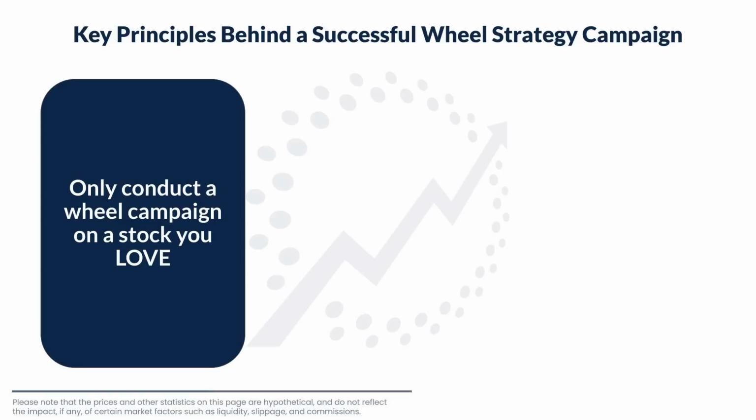And so before we wrap up, I want you to focus on what I consider to be the 3 most important principles when entering into a campaign of selling cash-secured puts. And by far, the most important of these is that you will never have a successful program of selling cash-secured puts unless you sell puts derived from stocks that you are very comfortable with, that you basically love, that you're very bullish about for the long term.